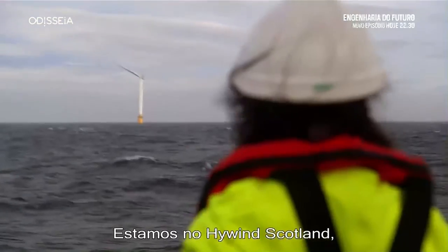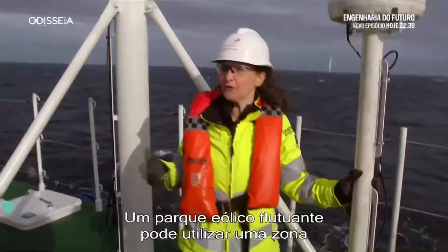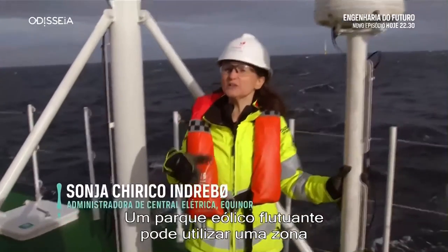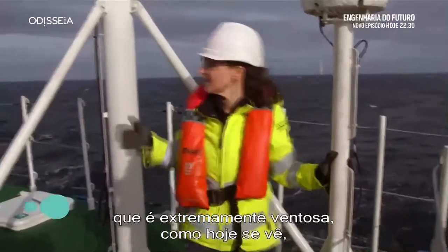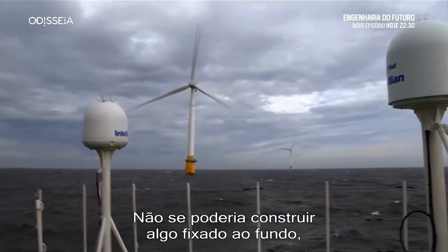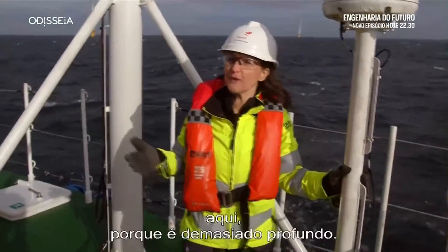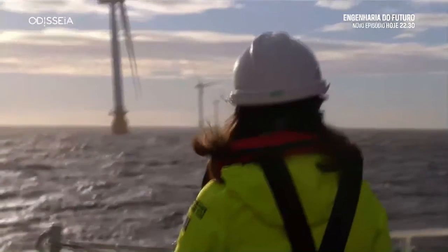We are at Hywind, Scotland, which is the world's first floating offshore wind farm. A floating wind farm can actually utilize an area like outside Peterhead, which is extremely windy, like you can see today, which shows consistent strong wind. So you couldn't build a bottom-fixed wind farm here because it's too deep, but floating is perfect.